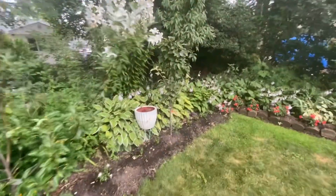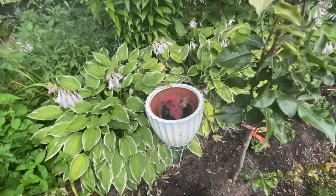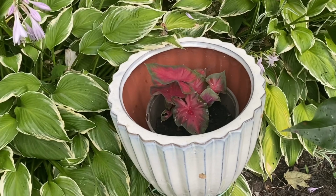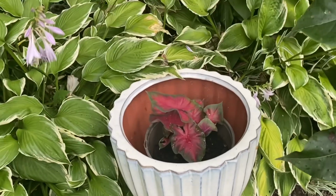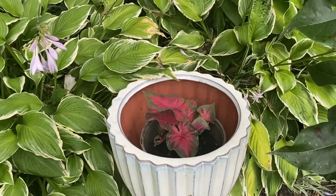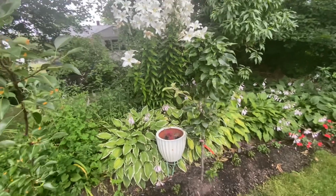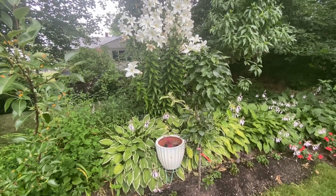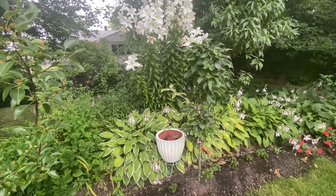Now, in this pot, I took out the rose bush and I put the caladium in the pot here, and they are starting to really leaf out. And so when the lilies are finished, we will have some great red color from the caladium in the pot. It's just one little accent. It's going to be pretty.